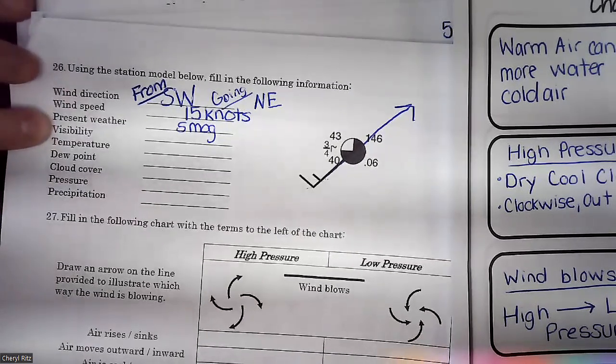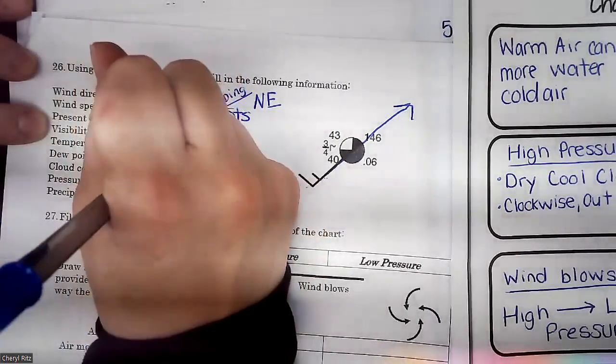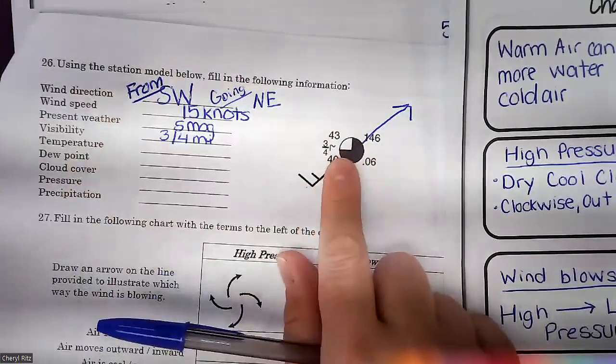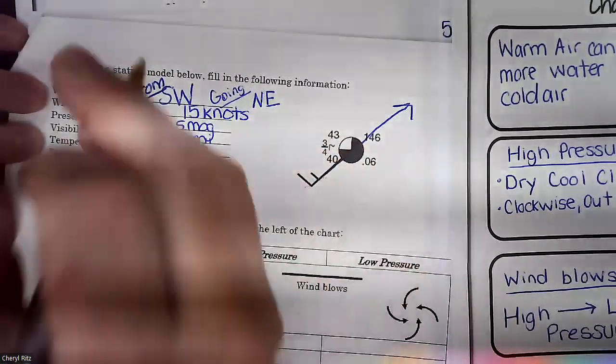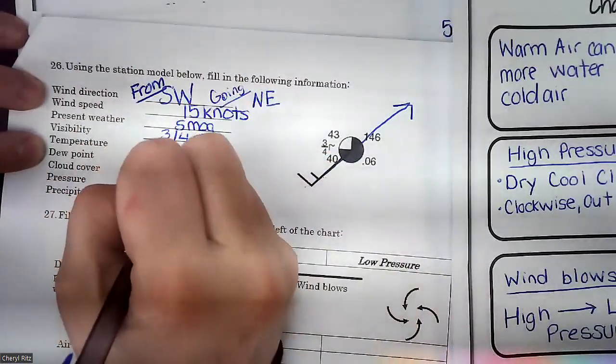What's the visibility? 3/4. It looks like fog mixed with pollution. 3/4 of a mile. Remember, if you are to write this on the reference or on a weather station model, 3/4 has to be a fraction. Temperature, 43 degrees Fahrenheit. Dew point, 40 degrees Fahrenheit.